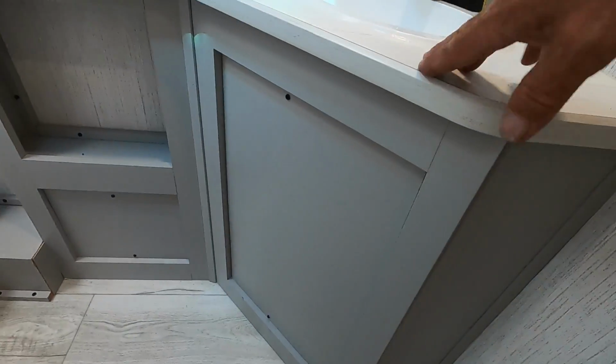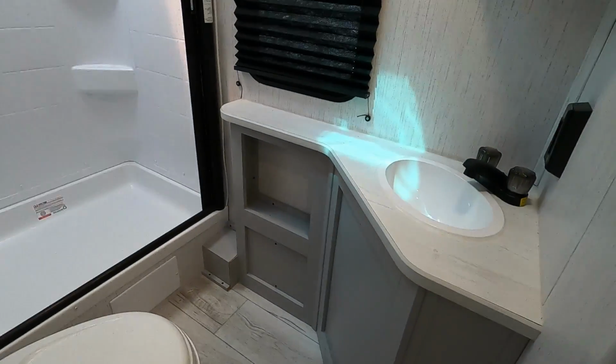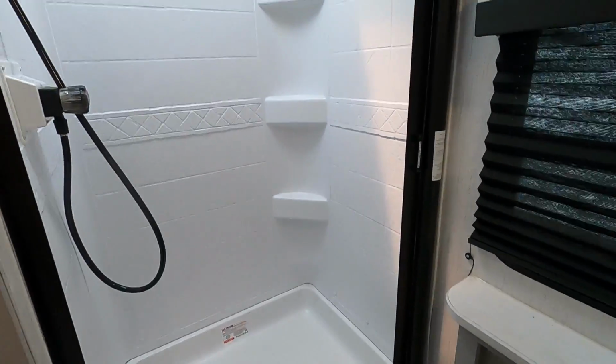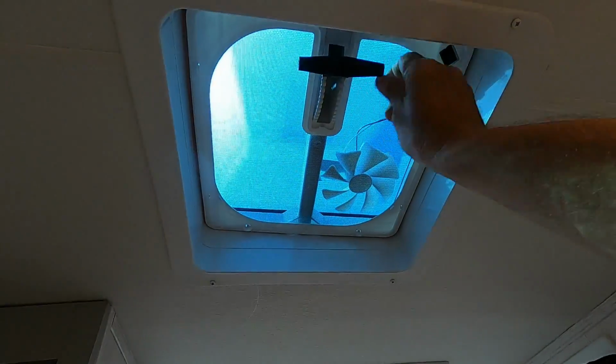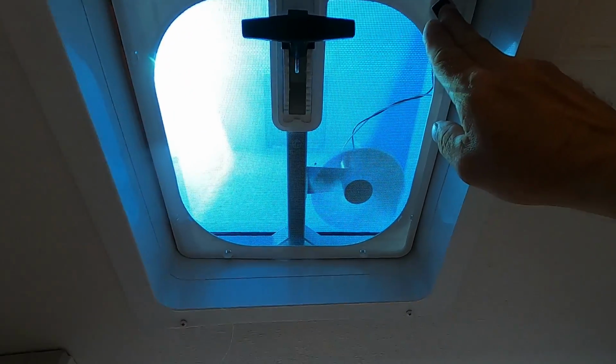Check your plumbing now and then. Access panel right here. You're bouncing the house down the road. It's all PEX nowadays, so it's good stuff. Just keep an eye on it, make sure nothing's wiggled loose over time. And tank open. Power exhaust vent here.